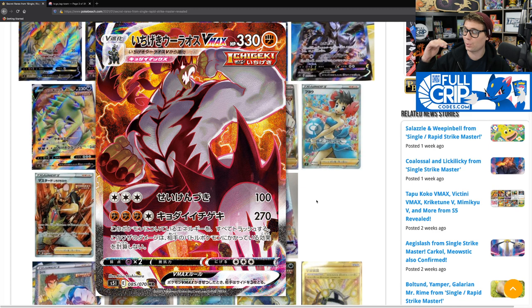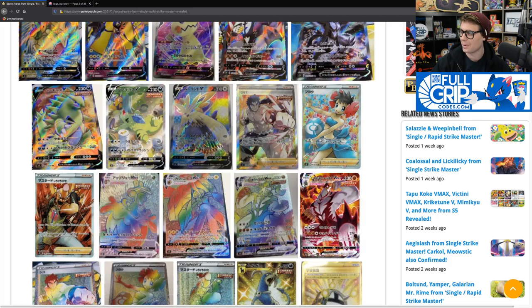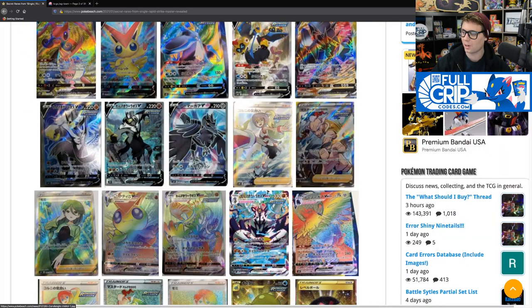One of my criticisms of the VMAX cards up until this point is that they've looked a little bit busy. The backgrounds can kind of look like they've got too much going on. This background and this card, I feel like Pokemon really nailed it with the execution of these newest VMAX cards. Just look at this single strike Urshifu VMAX. This card looks incredibly tough. I mean, what an amazing artwork on that card.